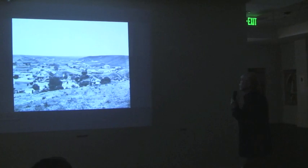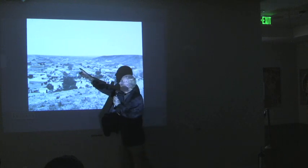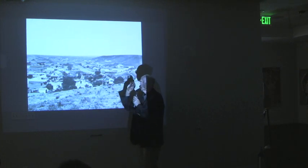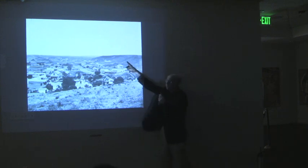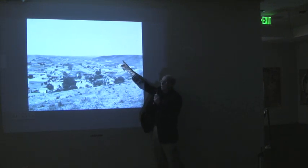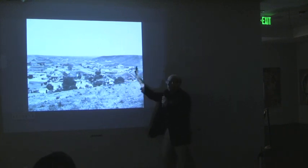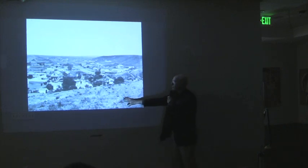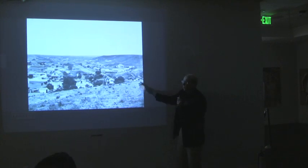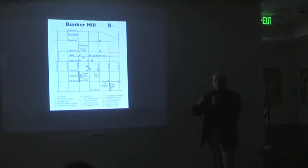1860s, taken showing Broadway. We're looking south. From this is Bunker Hill. This is where everything happened. Bunker Hill was the southern extension of a low line of hills that came down out of Elysian Park. And the photographer's standing up on a spur that went down toward what's now where the city hall is. Next slide.